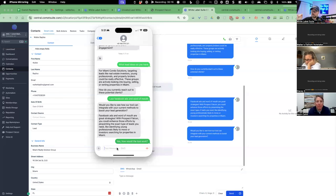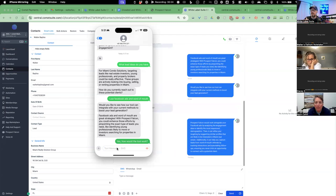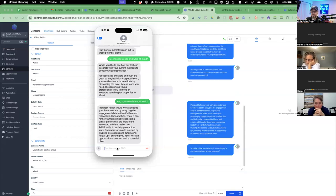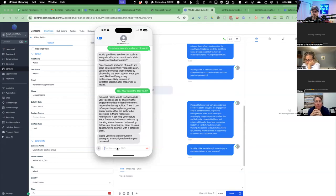It's three-dimensional. It knows you. It understands what you're looking for. And guys, this is why this is such a magic system. The CloseBot system can do absolutely anything. We've just trained it to sell the leads tool, right? Which is what you guys are here for. But when you're talking to your clients, you can set it up to sell their system, okay? Prospect Falcon will work alongside your Facebook ads by analyzing the engagement data and doing lots of cool stuff. All right, would you like a walkthrough?